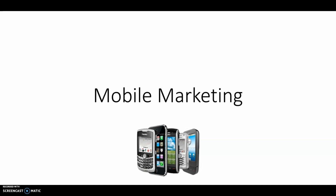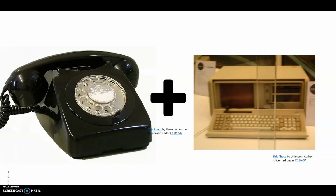Okay, class. Now we are going to talk about mobile marketing, advertising on mobile phones. So this thing called a mobile phone is a very unique kind of device. And it's basically bringing together of the telephone and the computer, making it very small so it can fit in your hand or in your pocket.